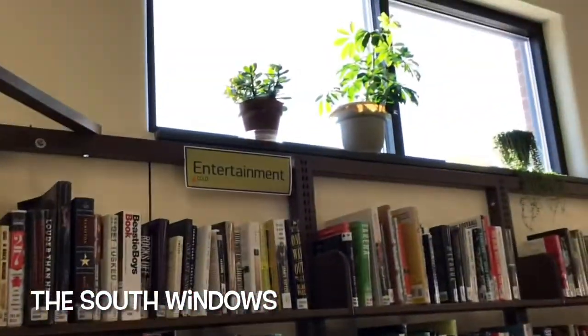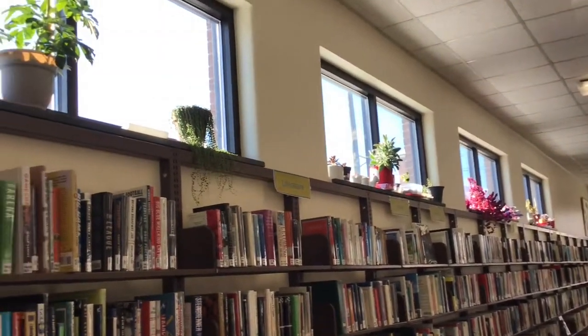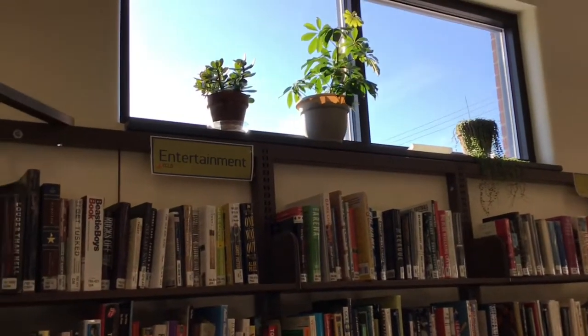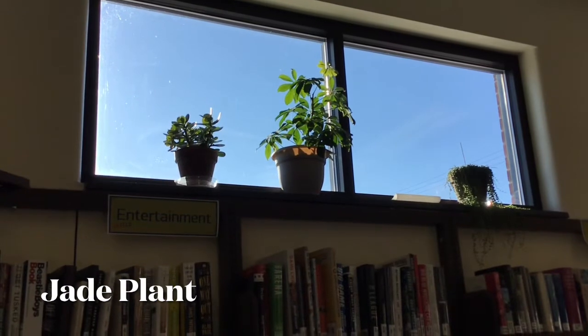Moving on to the south windows. These are where all the rock stars live. These are the plants that need the most sun. So there we have on the left hand side our Jade Plant.